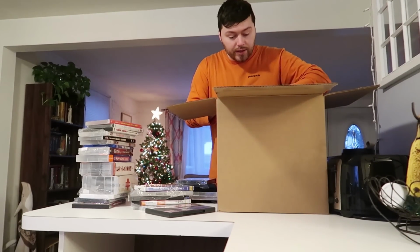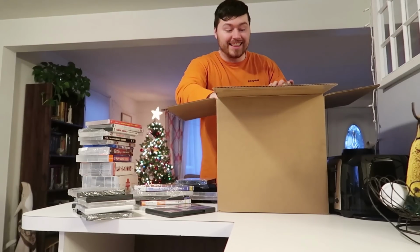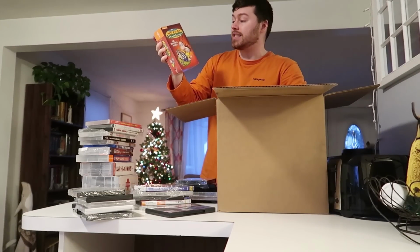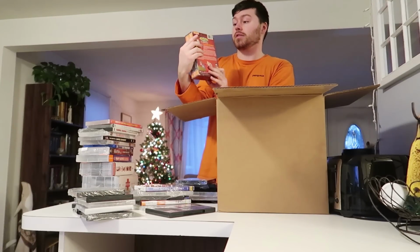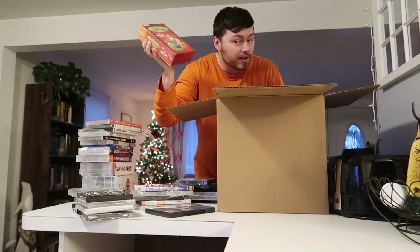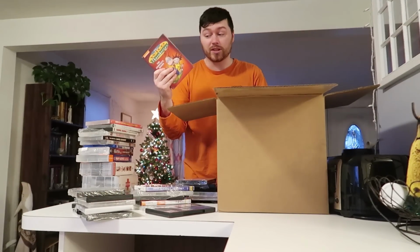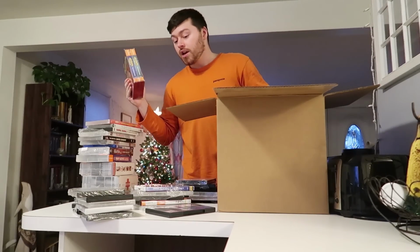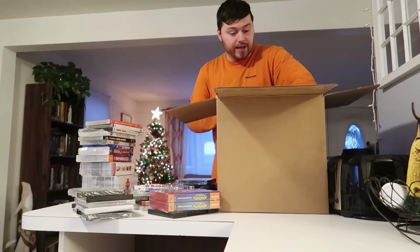We have another really cool collection down here in the bottom that I want to get to. Here we go. Take a look at this. Wild Thornberries collection. I haven't seen the Wild Thornberries in a long time. This is pretty cool. It's brand new sealed also, so that's pretty sweet. It's in very good condition, but if you shake it up, it sounds like maybe one of the cases is broken or maybe a disc popped loose. So I might have to open this up and take a closer look and sell it as used, which that's okay with me.